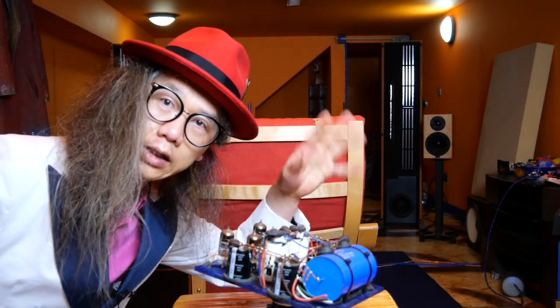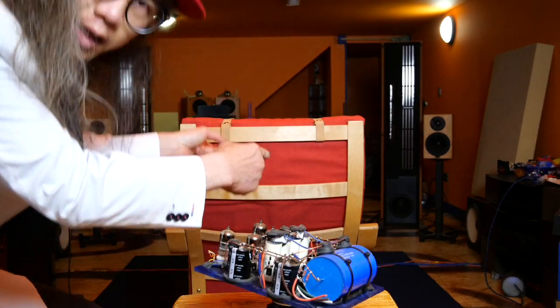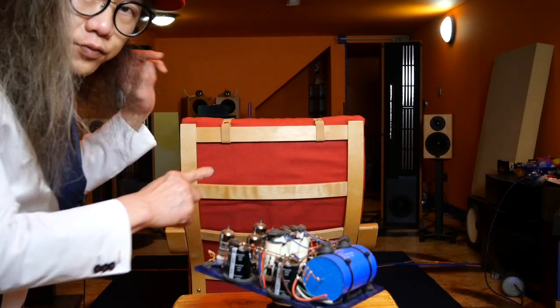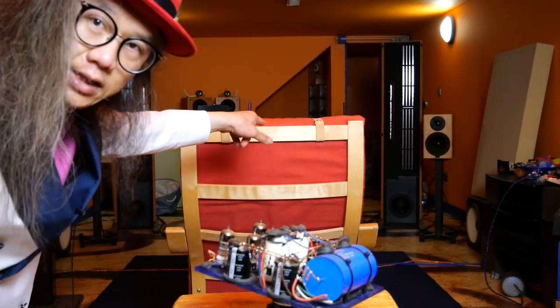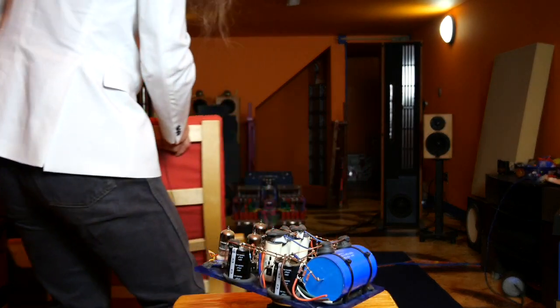Hello everyone! I want to show you one of my listening rooms right here, and I'm going to move this away and move that chair away and move another chair back there for me to sit so I can talk to you. So this is the listening room.